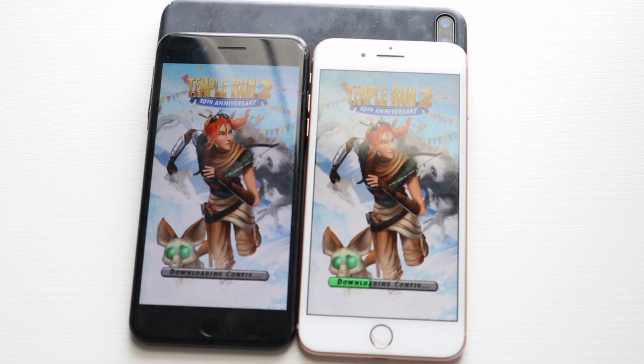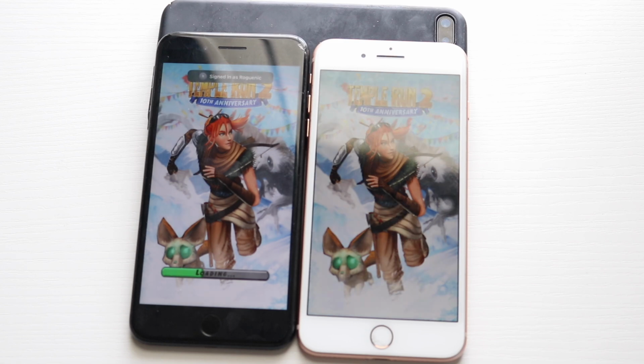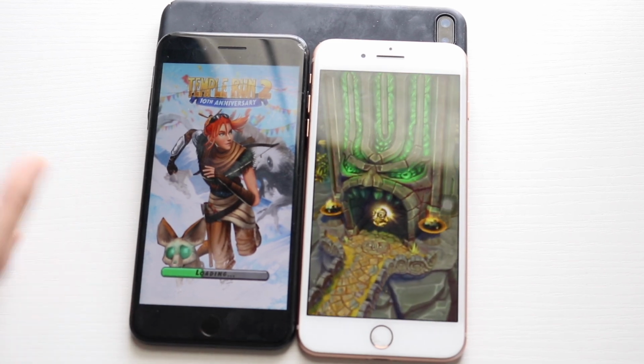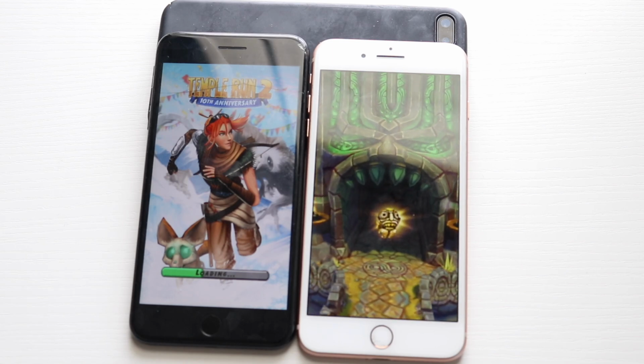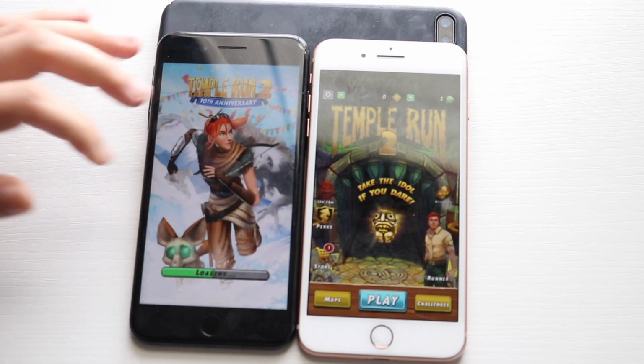And it's pretty much loaded up every single app faster than the other ones. And this one, of course, we get into a little thing. But it kind of looked like the 8 Plus was going faster too. And even if we give this one another second or two leeway, I think the iPhone 8 Plus was still the faster one when it came down to it. So, for sure, the iPhone 8 Plus is the faster one.